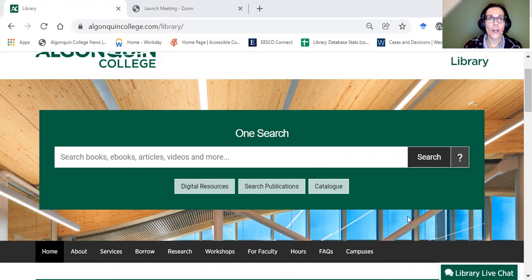I'm here on our library website, algonquincollege.com/library, and I would like to give you a tip about using the library. A hot tip about using the library is that before you jump in and start trying to find resources, find out how the library works. A good thing to do is to check out our subject guides.